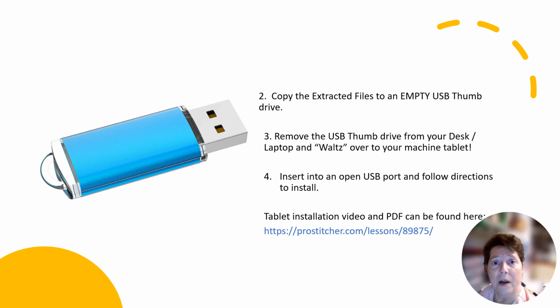So find an empty thumb drive if you're going to update and move these files to your tablet. You want to do an update at your machine tablet, and you need an empty one. You can't use a thumb drive that you have a bunch of design files on or whatever. It needs to be empty. It only should contain the two files that I just pointed out, and copy those to that thumb drive.